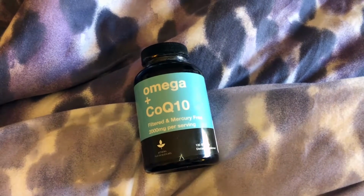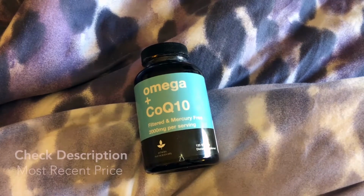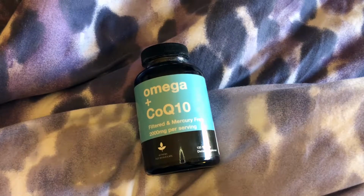Omega-3 is good for the heart, health, and brain function. 300 milligrams total omega-3 fatty acid, 360 milligrams, I don't know how to say this word, Eicosapentaenoic acid, EPA, 240 milligrams Docosahexaenoic acid, DHA.